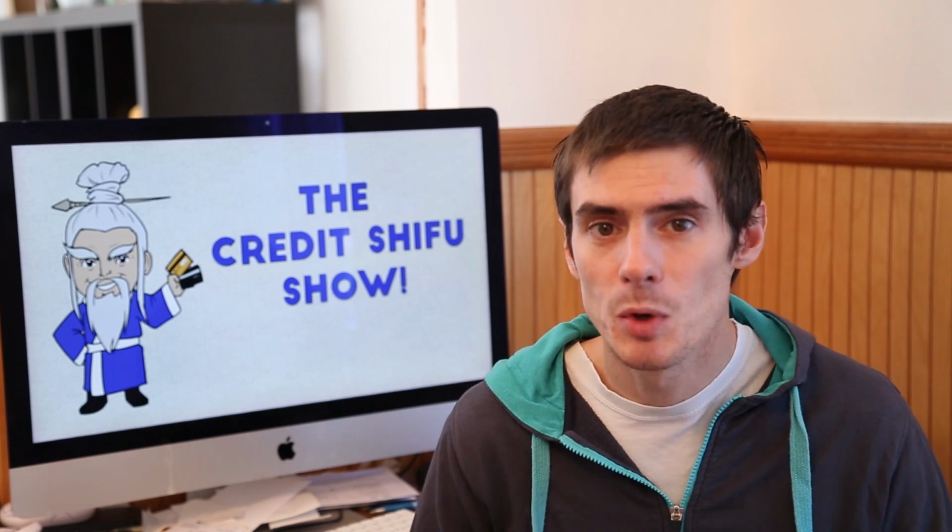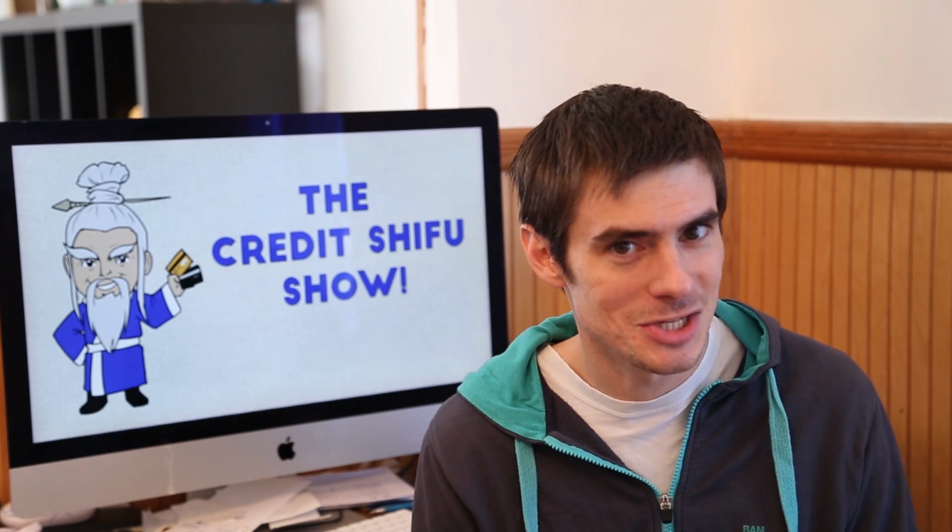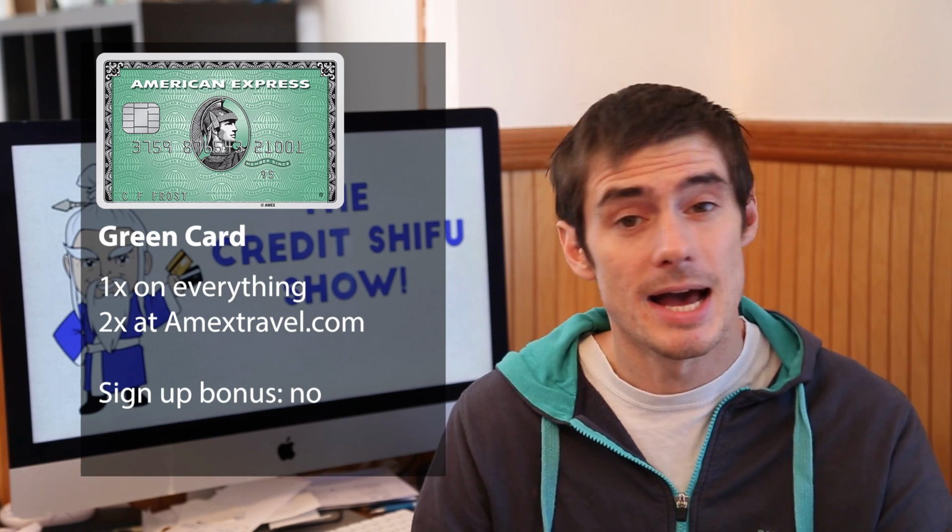Okay, let's move on to the point earning on these cards, because there have been significant changes in that too. So the green card, again, hasn't really changed. It's 1 point per dollar on everything and 2 points per dollar at Amex Travel.